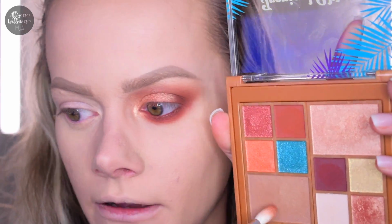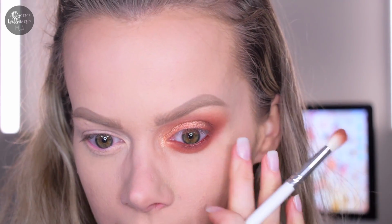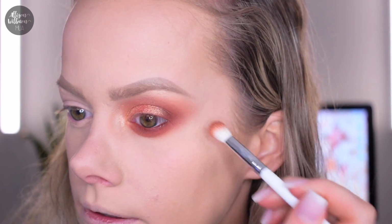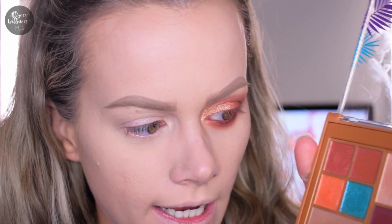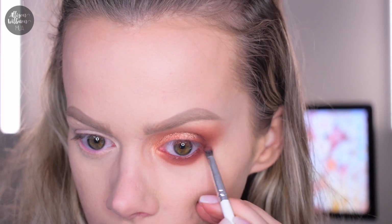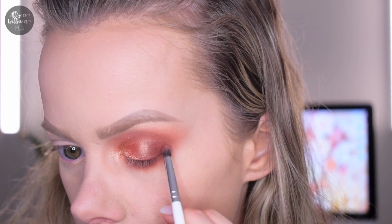And then I'm gonna take a little bit of the bronzer and I'm gonna blend that down as well. And I'm making sure it's linking up and blending into the outer corner on the top. I'm then gonna take a little pencil brush. This is a JH52, and I'm gonna go into the really dark brown, and I'm gonna use that just on the outer corner of the lower lash line. And again, I'm gonna make sure that links up really nicely with the top.